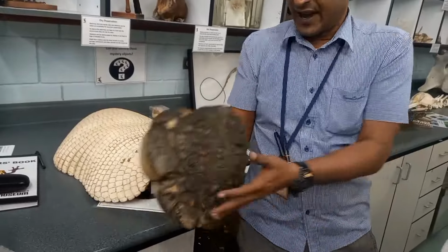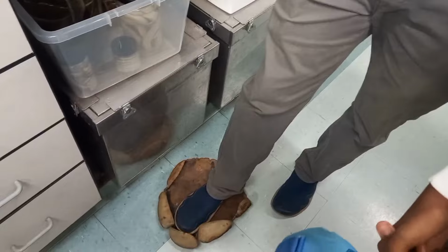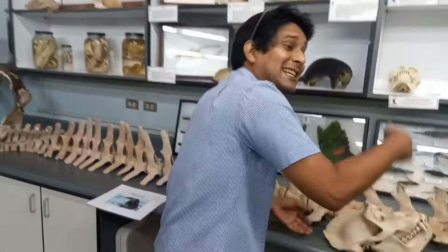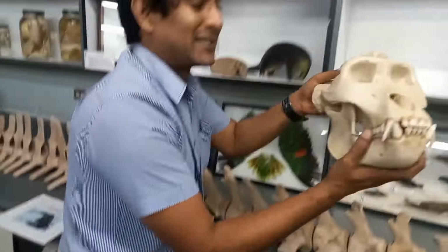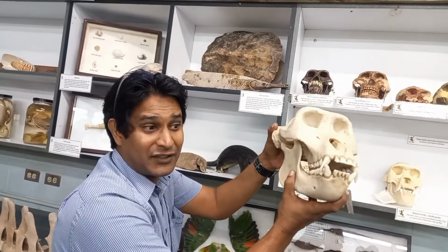Walking on it. Yeah? That was him here. Imagine how big an elephant has to be to have a foot like that. And this is an Asiatic elephant. Yeah. That's this guy. Right? This is a Western silverback gorilla. Very, very closely related to humans.